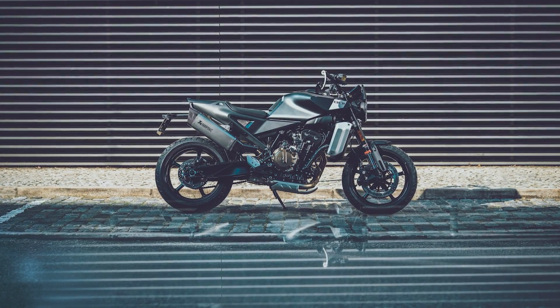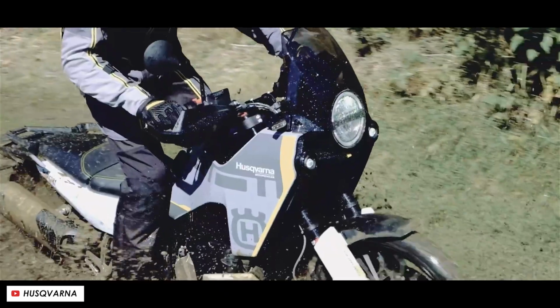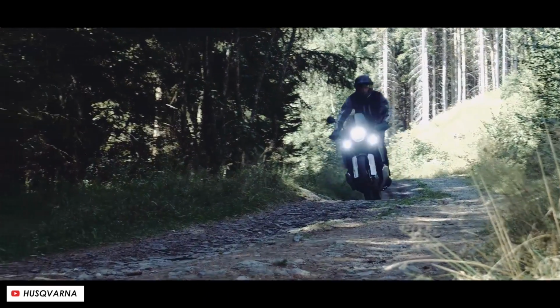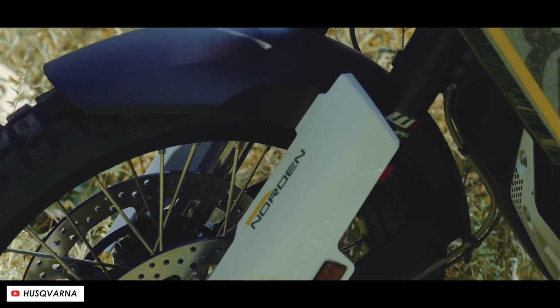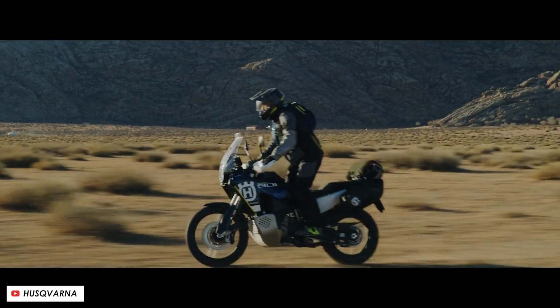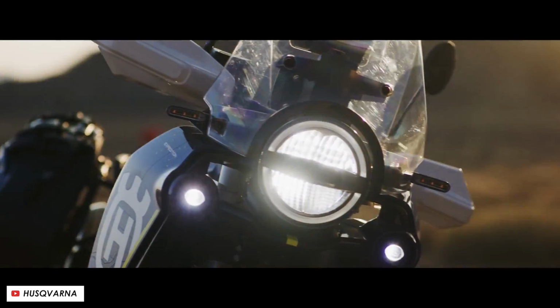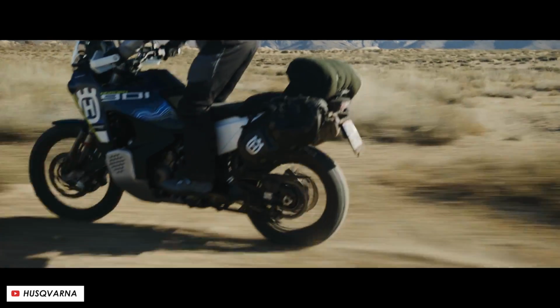The only thing that might have been nice is a few other color options, because I believe it's just this black version for now. And look, they do have some more popping stuff elsewhere in the lineup, like the splashes of sort of neon yellow on the Norden 901, or even that rich blue with the white accents that you get on the Norden Expedition. But ultimately, I do believe from speaking to people in the industry that black bikes generally sell in the biggest numbers, and so realistically, this one will probably be a hit in the showroom.